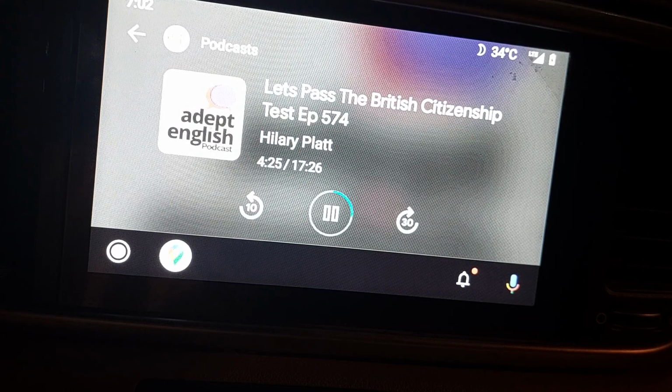Question 4. Which of these UK landmarks is in Wales? A. Giant's Causeway, B. Loch Lomond, C. Snowdonia, or D. the Lake District?